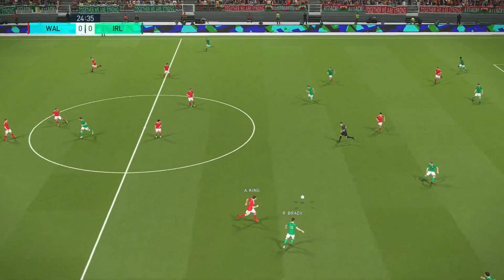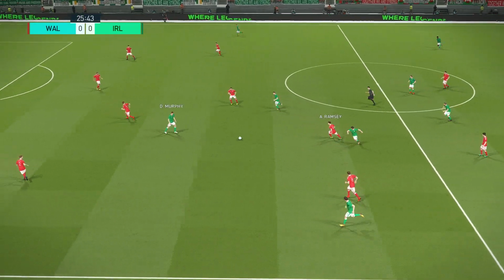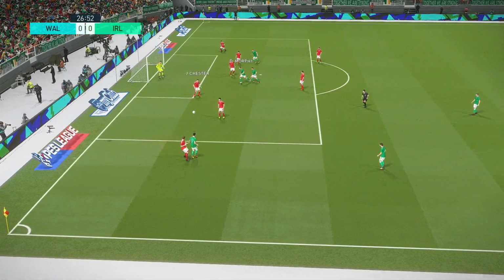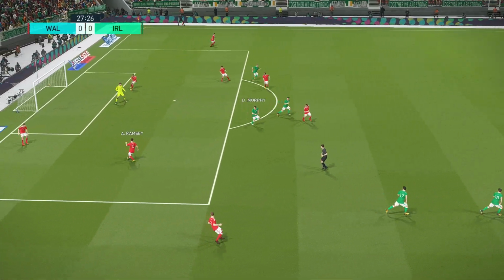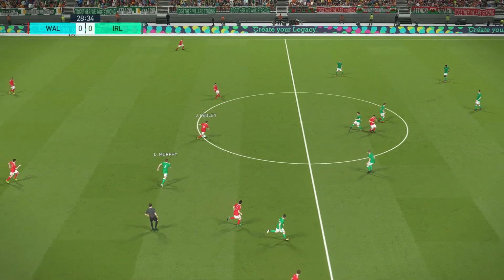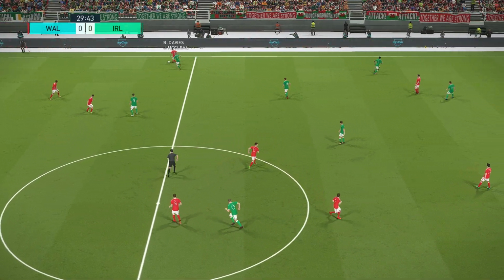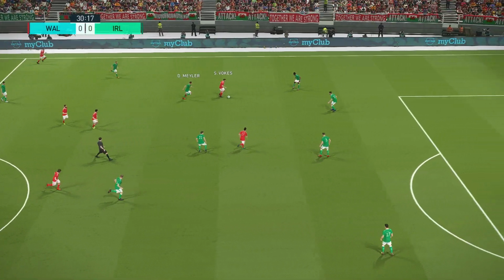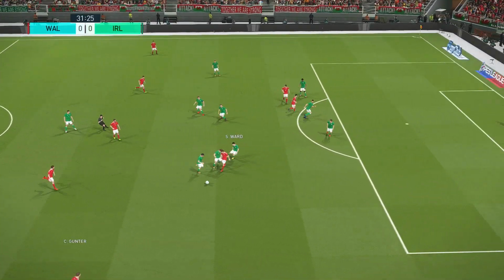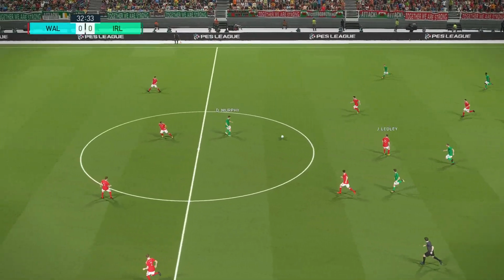Long. Ward. It's Murphy. Tries a through ball. Ledley. Allen. Davis. Folks. Gorgeous control there. Allen. Looks like a good ball through. Cut out in the nick of time.